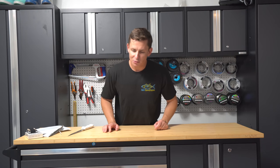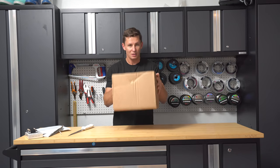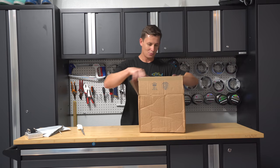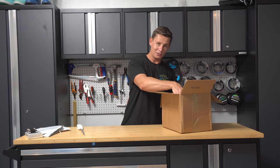And now let's open up one of these bigger boxes. Here we go. What's in the box? This is something I'm excited to talk about. So we got reels. Everybody likes reels. I like reels. New reels are good reels.